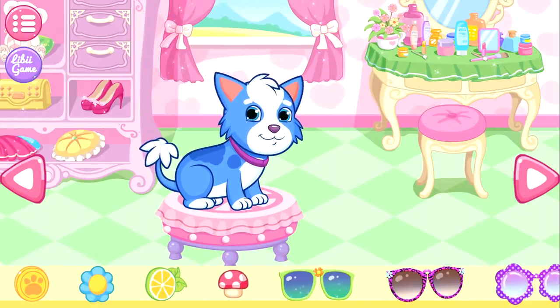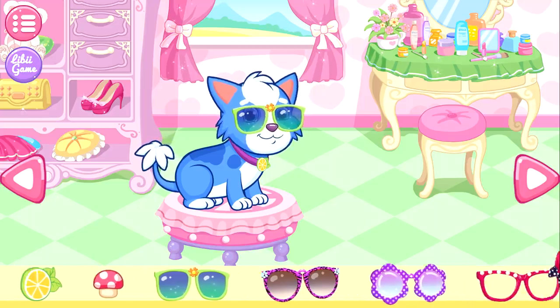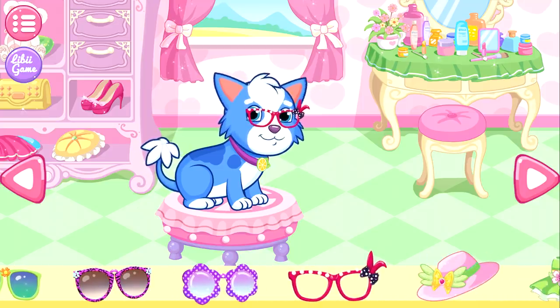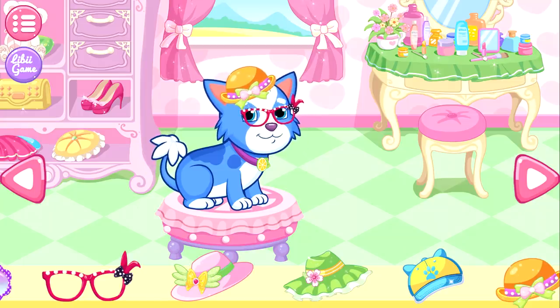You can drag the decorations onto the puppy. This suit looks just perfect. The puppy seems satisfied with this suit. This suit looks just perfect. The puppy seems satisfied with this suit.